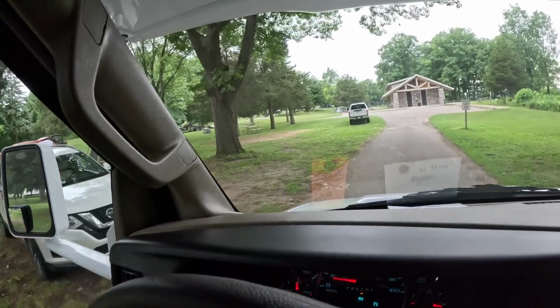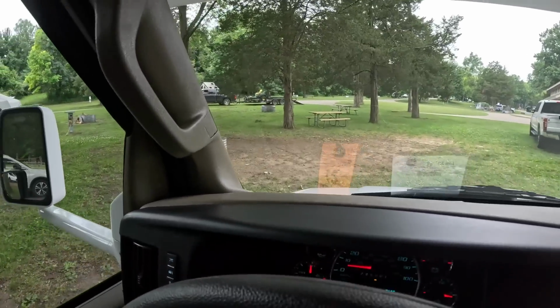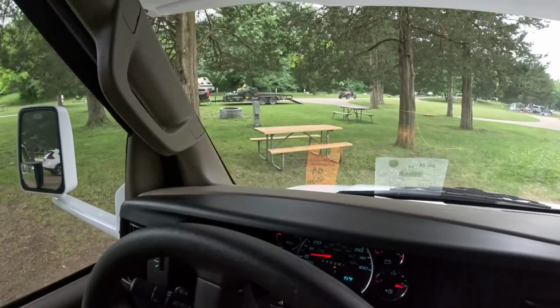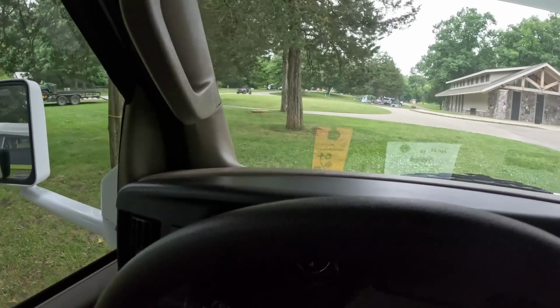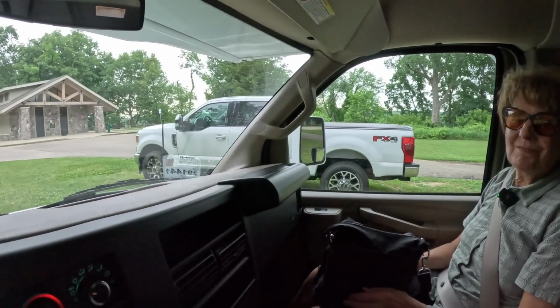And I'm going to sneak right in on the other side of our truck and park this baby. I think that'll do it. Well done. Thank you very much. Here we are at our spot, all secured, slides out.